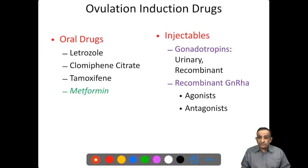What are the gonadotropins we discussed? Yes, the gonadotropins are the agents which act on the gonads. So the pituitary releases the gonadotropins, things which act on the gonads and have a tropic effect on the gonads. So LH and FSH are gonadotropins.